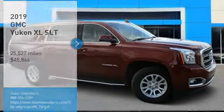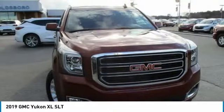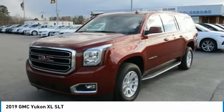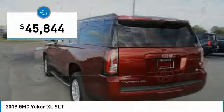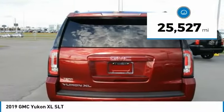Great choice today with the 2019 Yukon XL. GMC Yukon XL is a great choice for families who need a full-size SUV with maximum seating. The looks don't hurt either and is priced below $50,000. This vehicle has less than 30,000 miles.